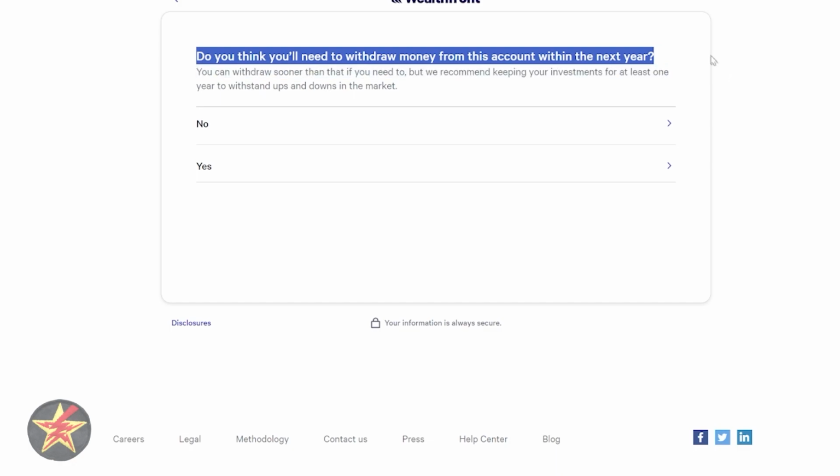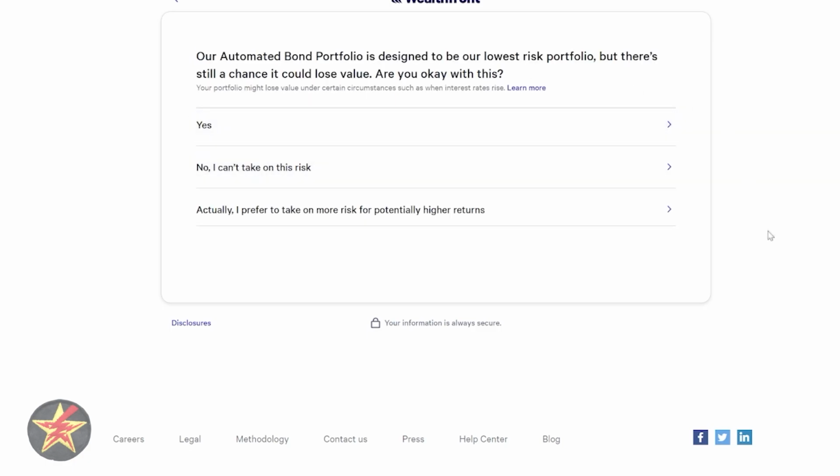Do you think you'll need this money? Pretty much what it's doing is if you answer specific ways, it's going to try and veer you towards some of their other services. So do you think you'll need to withdraw this money from your account within the next year? If you say yes, they're going to recommend the cash account. If you say no, it will allow you to proceed and say, hey, are you sure?